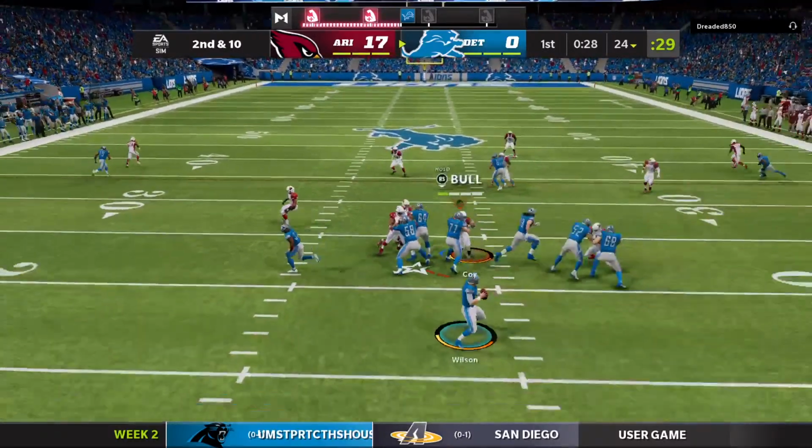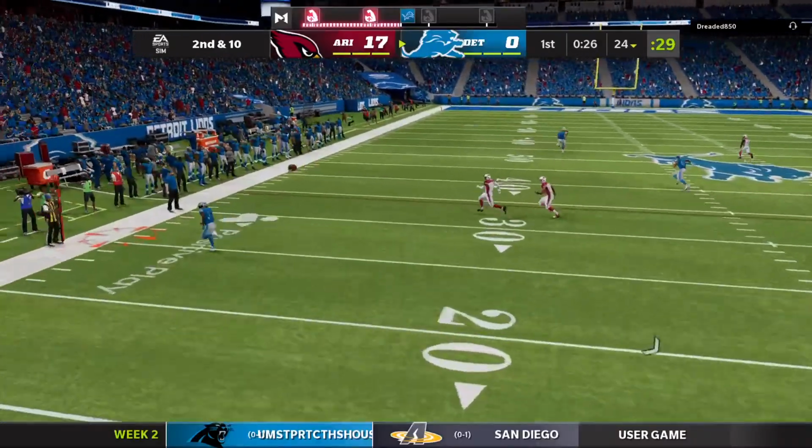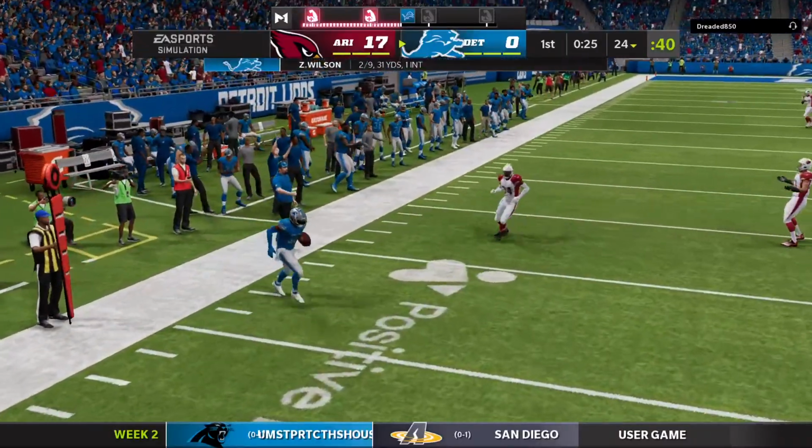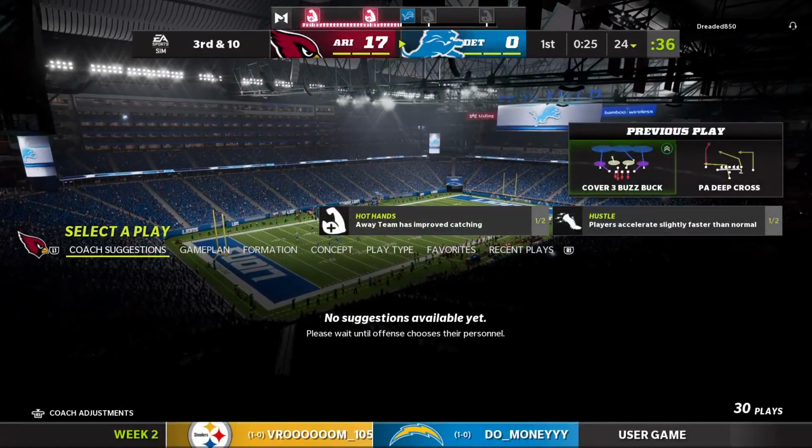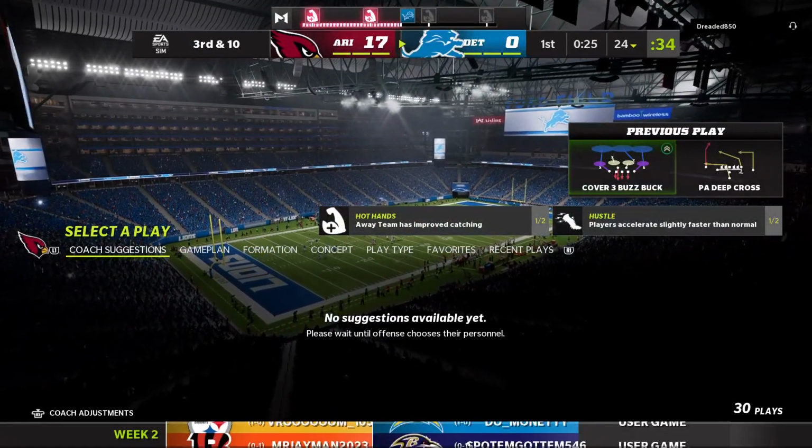They go play action now. Wilson. And on the left sideline, he caught it, but out of bounds, according to the head linesman. Incomplete, the ball a little late getting there, and it's 3rd down.